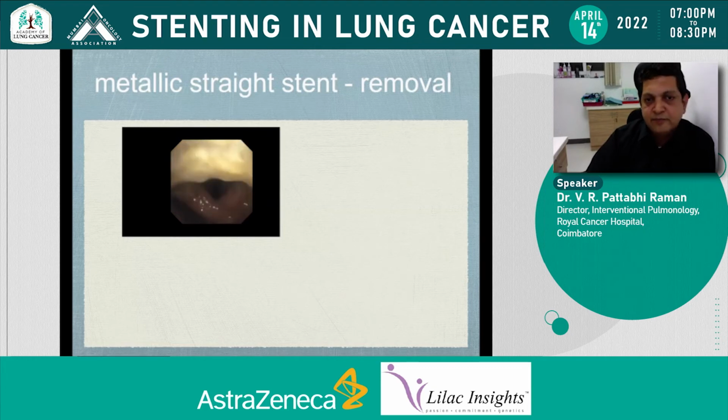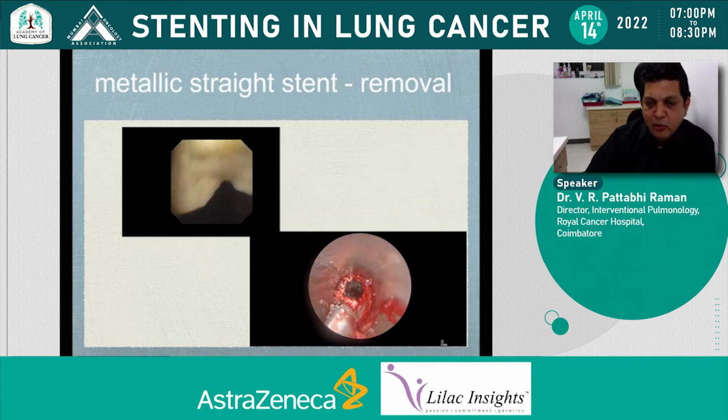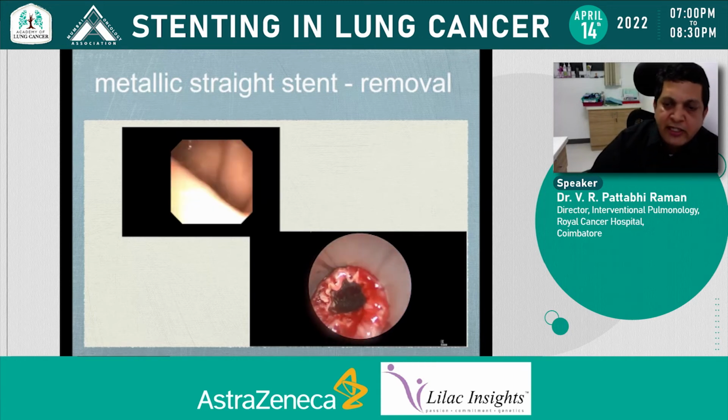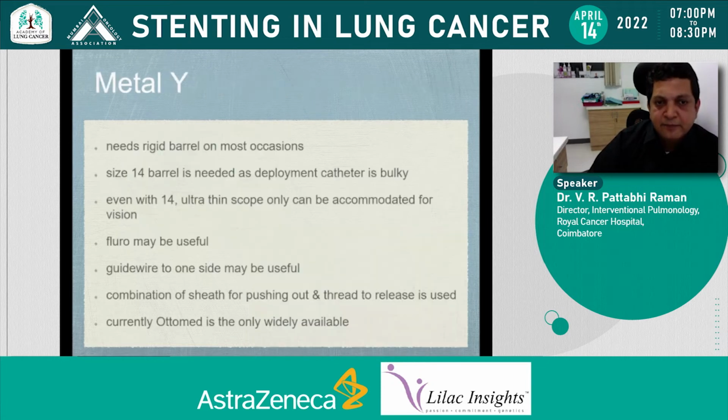Next, please. And this shows how a stent can be removed. The metal stent has to be removed with a rigid bronchoscope only. You can put it in without any rigid bronchoscopy, you can put it in with a flexible bronchoscopy. But for removal, whenever there is a complication, you will need to have a rigid scope. Next slide.